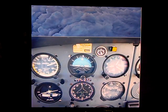This is instrument flight conditions in the clouds. If you look at the instruments, you can tell that we are flying north at 7,500 feet. We're climbing at 500 feet per minute. That's why the airspeed is only 62 knots. And the plane is banking to the left. A stall might occur unless I give it some right rudder and lower the nose.